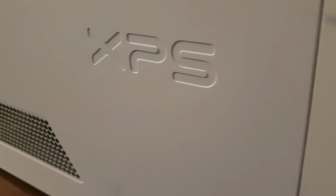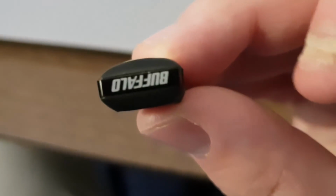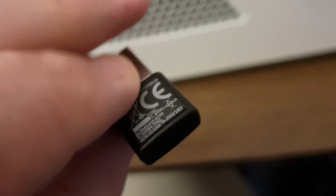Not sure what. Could be a wireless mouse and keyboard, could be wireless internet, could be anything. Let's find out. Buffalo. Could be wireless. And then here we have, oh, it's a Microsoft receiver. Well then, there you have it. But this is a Buffalo receiver. Probably just going to use my Netgear receiver, if I'm honest. And I can use the Buffalo receiver with this Dell here.